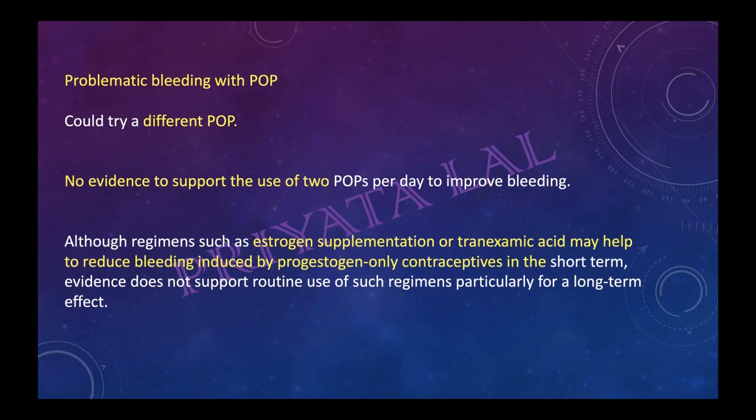Is it clear? Short term and long term, what is the cutoff? The cutoff has not been given in the guideline. But yes, the cutoff will be 3 months. Usually in all other contraceptions, if they are having problematic bleeding, they are given combined pills for 3 months. So you can say this for 3 months. But for progesterone, the guideline has not mentioned anything. Is it clear? So along with POP, we give combined contraception.